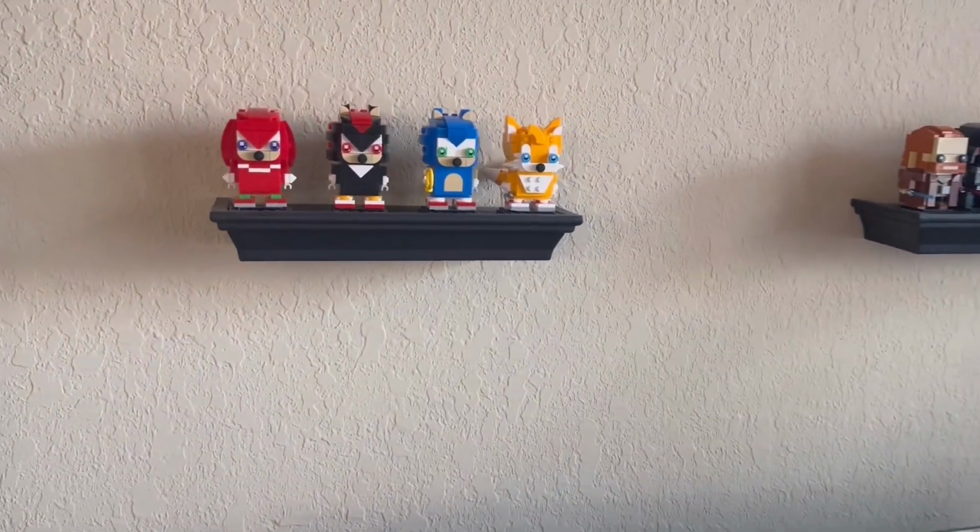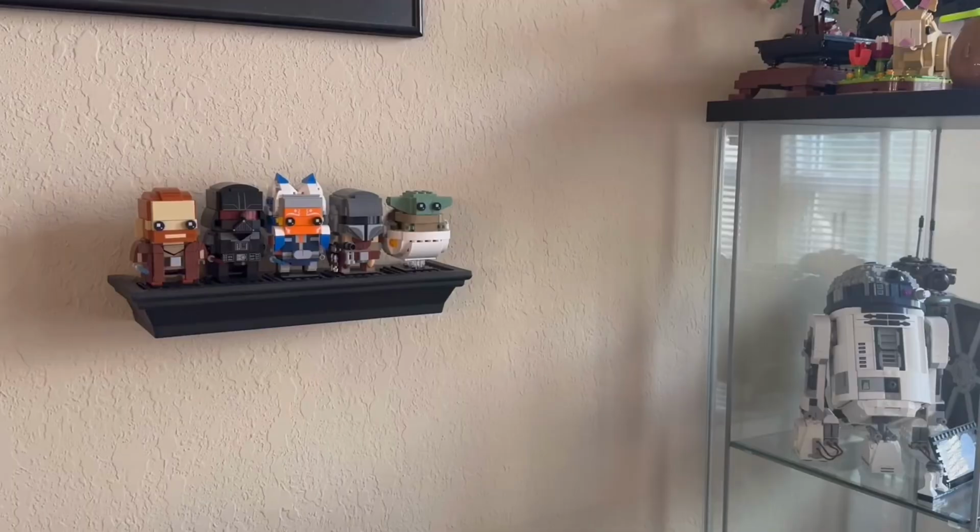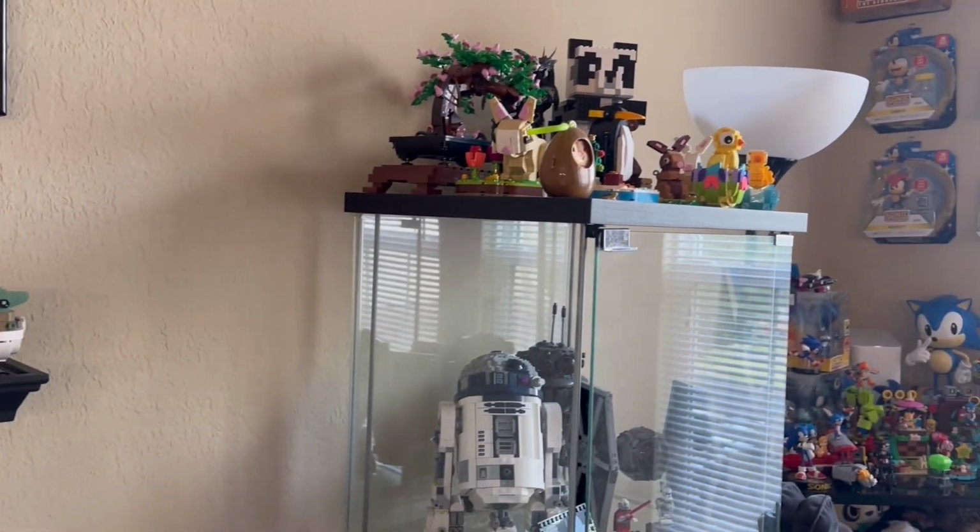Looking above my TV, this is where I keep my Sonic the Hedgehog brickheads. I really like how the brickheads sit on the shelf here. And if we look to the right, we can see another shelf that has some of my Star Wars brickheads. Moving along, we're going to take a look at the cabinet on the other side of the TV.